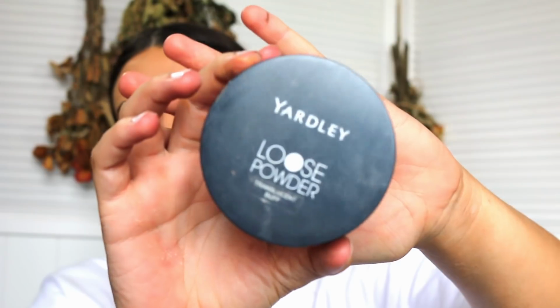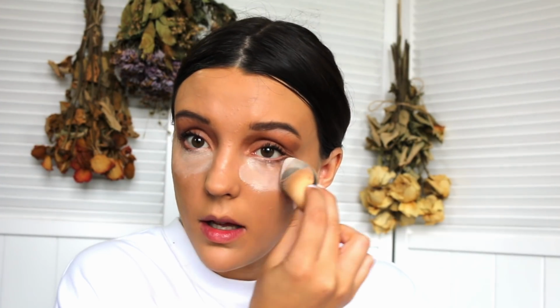So then what I'm going to do is I'm going to set it with this Yardley drugstore setting powder that I found. And it's not the greatest thing in the world, but it does the job. I just haven't had time to go look for another one. So I'm just going to put that all underneath my eye. Like that. And that's kind of the only place that I set. I don't really set my forehead because my forehead is quite drying.